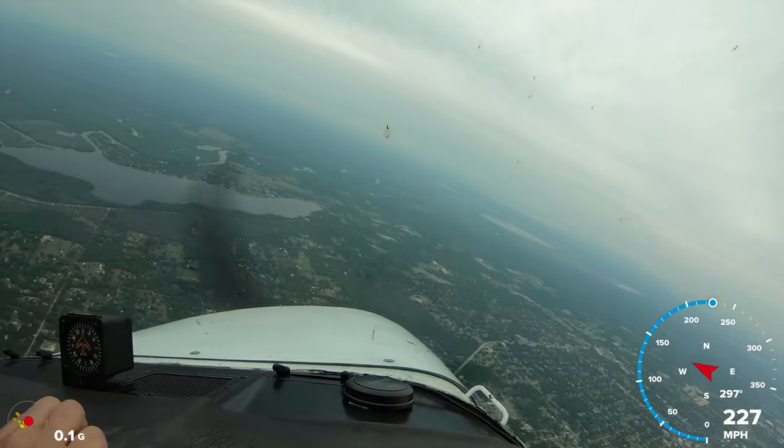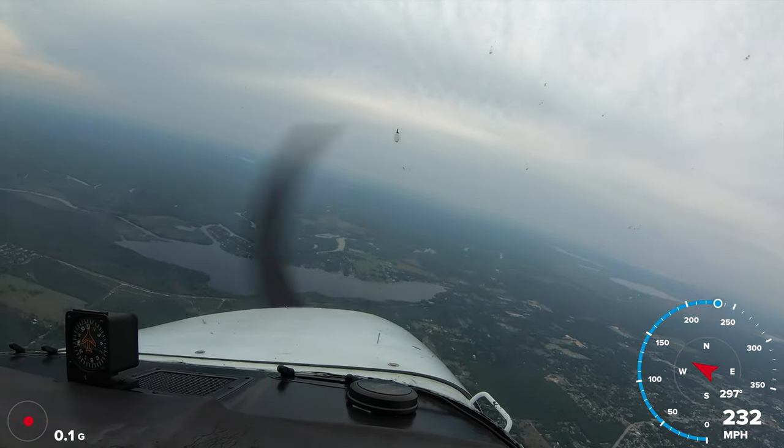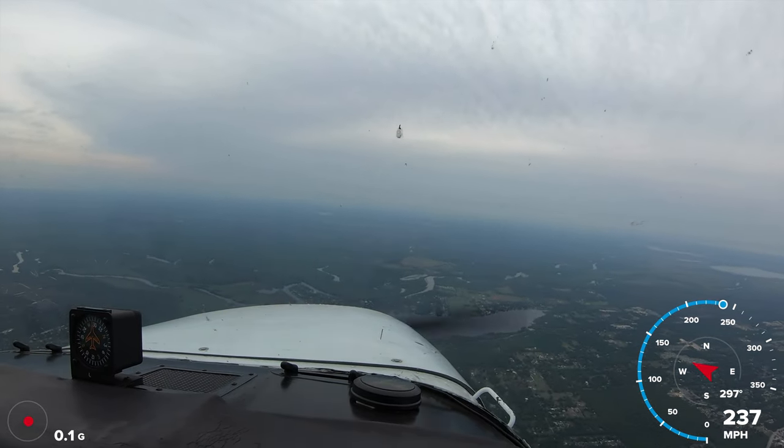Like this compass. Yeah, right? Super nice. I need a haircut. That's what this flight is teaching me. This wind.